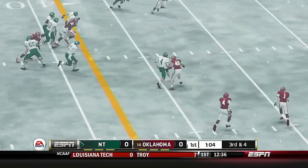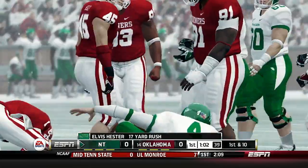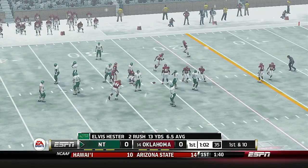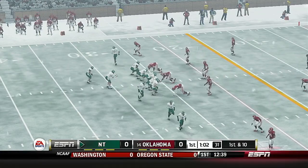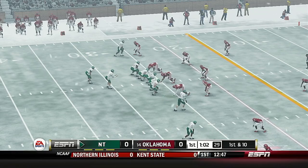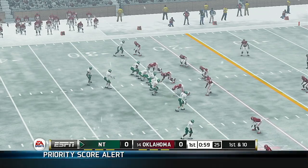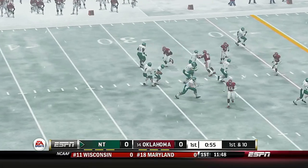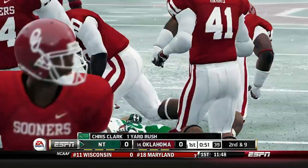He's on the run. He's at the 30. Tackle made at the 26-yard line. There are five wide receivers split out. The quarterback in the gun. He gets out to about the 25-yard line.